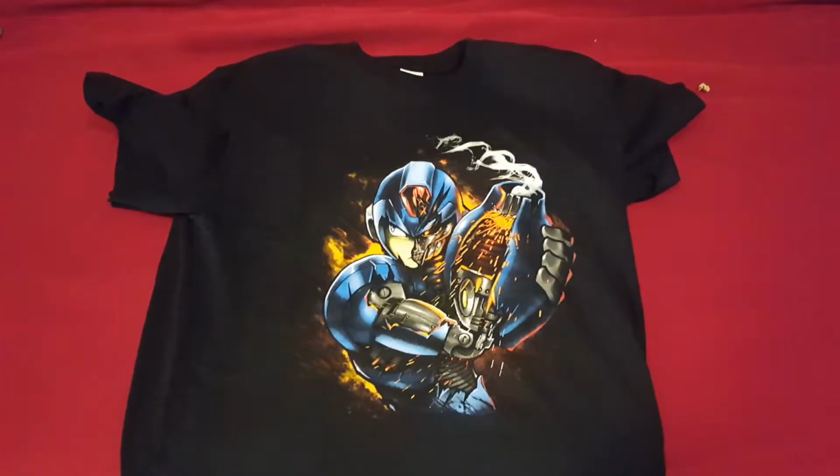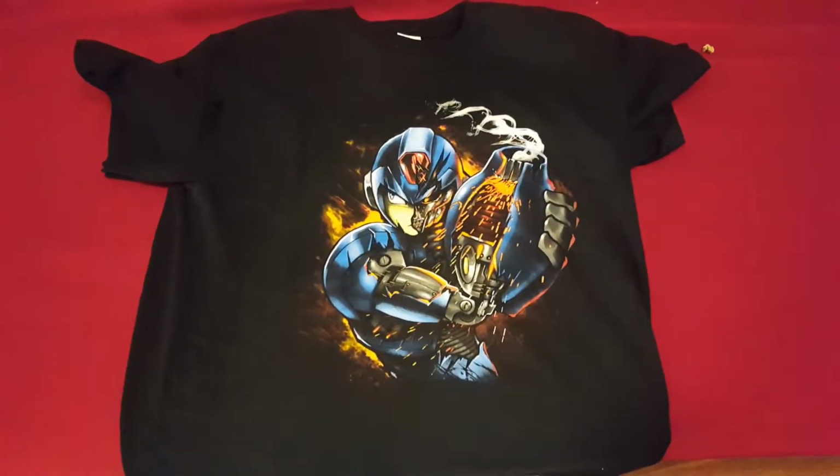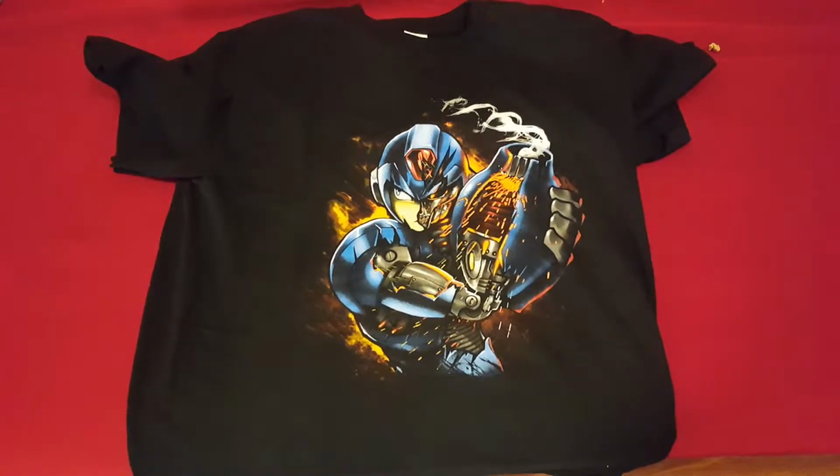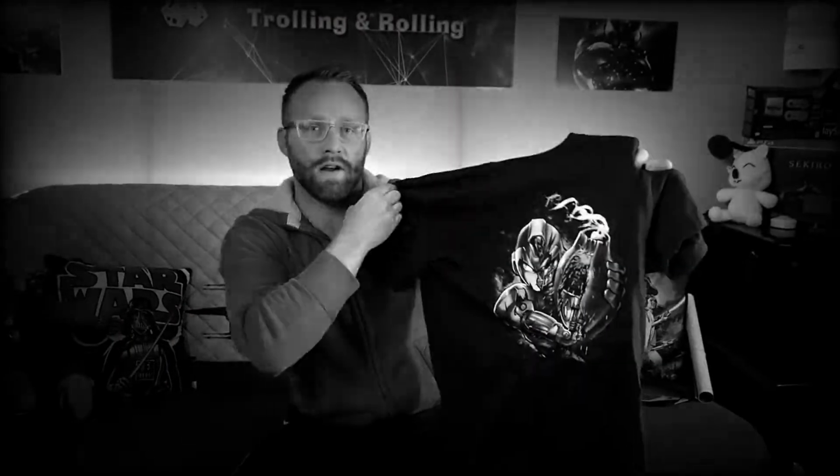Let's get into some t-shirts. I got this sweet Mega Man shirt. Now, I am a huge Mega Man fan, and I love anything that has to do with Mega Man. It's one of my favorite games. Mega Man X was one of the very first Super Nintendo games I ever got, so to have something Mega Man related, I thought was pretty rad. So Mega Man, huge fan, got a shirt with Mega Man on it.